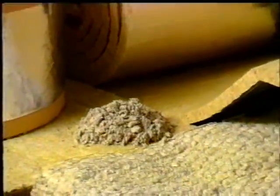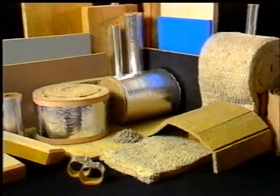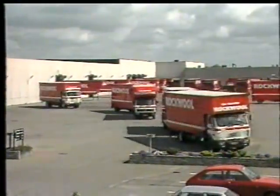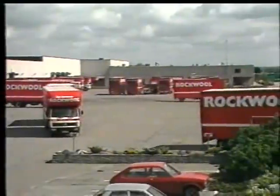Questions about fire-safe construction are being considered by a wide range of professionals. Rock wool fire protection products provide the security of being non-combustible and a range of systems which will create genuinely fire-safe construction by design.